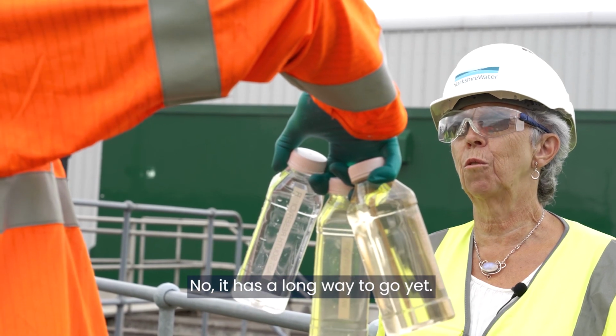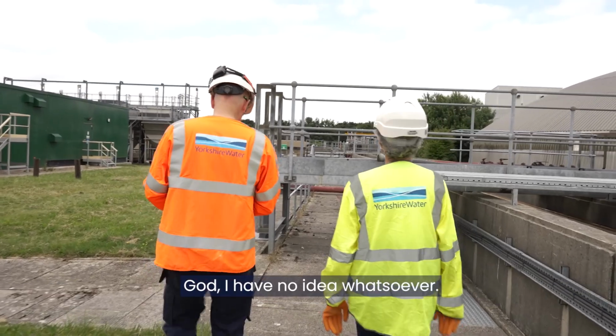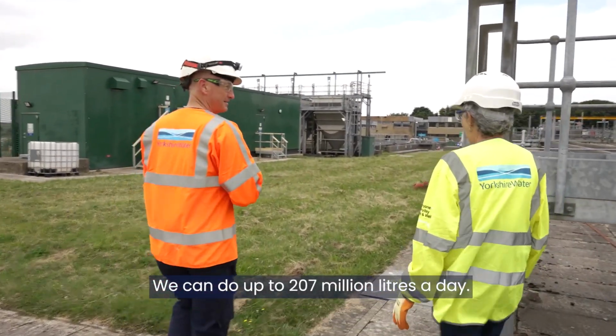No. Oh, is it not suitable? It's a long way to go yet. Okay. So how much water do you reckon we put through here every day? Oh God, I have no idea whatsoever. We can do up to 207 million litres a day. Really?